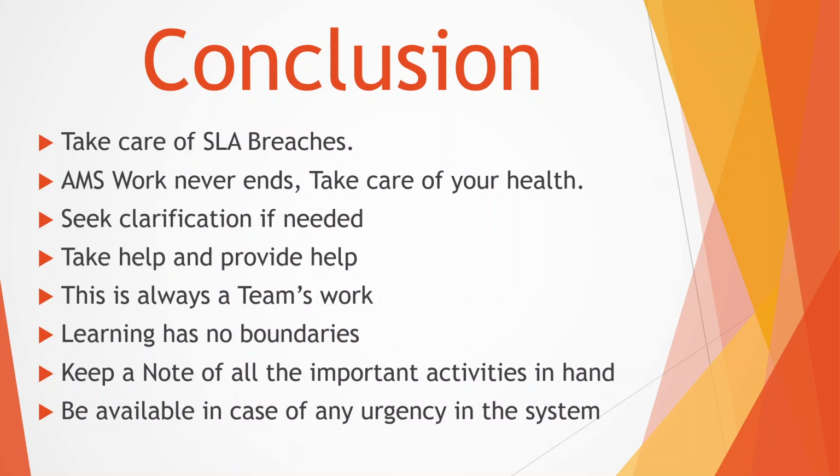Always ask for clarification if there is something you are not able to understand or something that is not clear to you. Do not hesitate, because this hesitation can create another issue for you. Always be an open person, take help and give help as well. Don't think that by sharing knowledge you are going to become a weak person. No. Anybody who feels insecure about sharing their knowledge is actually not a good person.